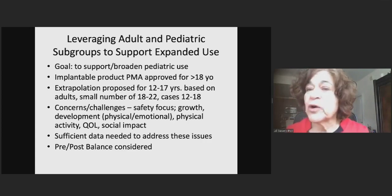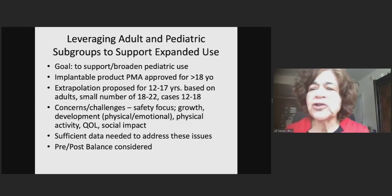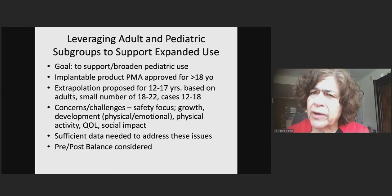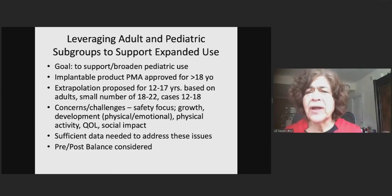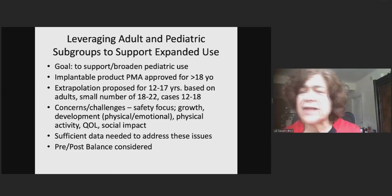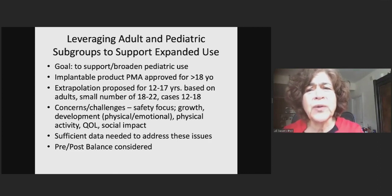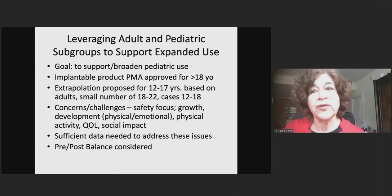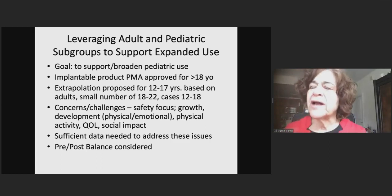Clearly, as Nicole pointed out, safety sometimes needs to be directly evaluated by age group because young children are much more active than adults. Size is different. They're growing. Shocking, I know, but they're growing. And so when you have an implantable device, how do you account for that? How do you make sure that it remains safe over the growth of a child? How do you design it to do that? So there are different questions.